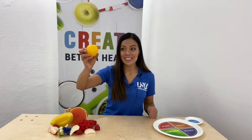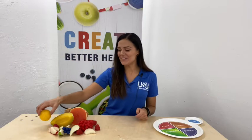Do you like to drink 100% orange juice and eat oranges? If you do, you like vitamin C. Vitamin C is very healthy for your bodies. When you drink fruit juice, this is another great way to get fruit into your body.